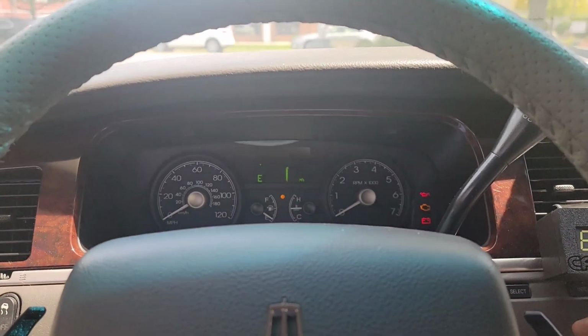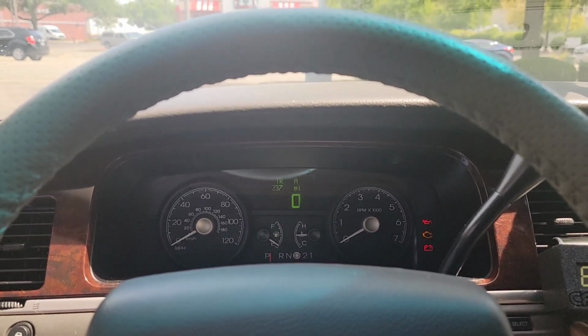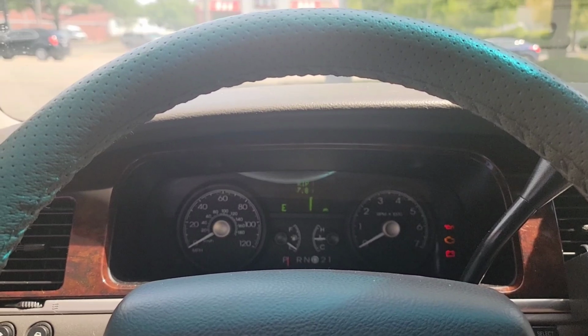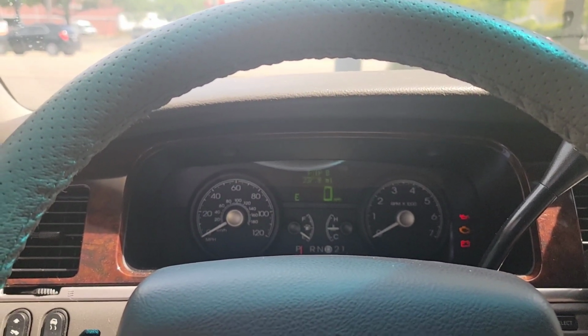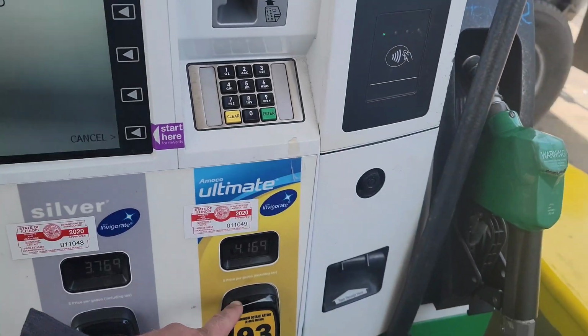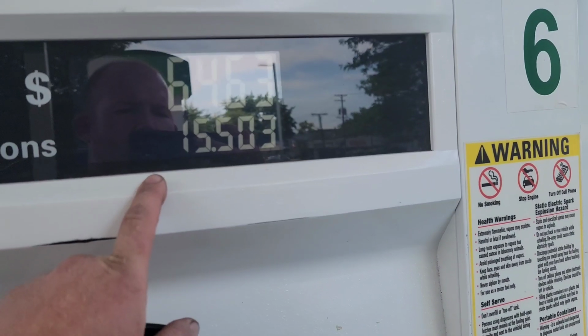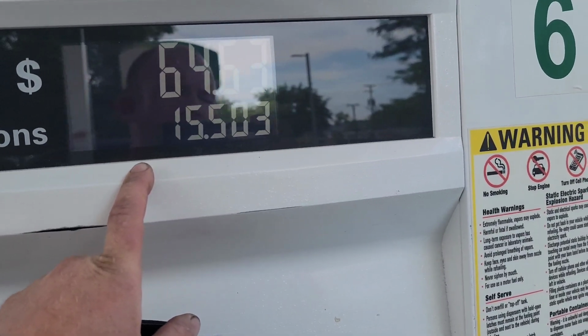plus press has to clear. 237.8 is where we're at. So let's fill it up and see what we got. Okay, remember I have a 93 octane tune, so I gotta run the expensive stuff. It took 15.503 gallons, so let's do the math now.